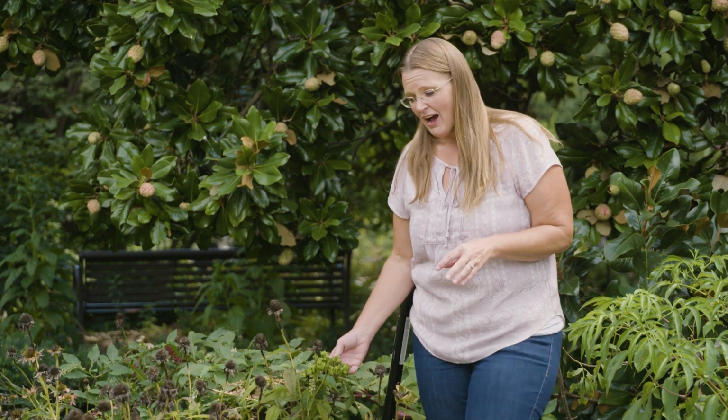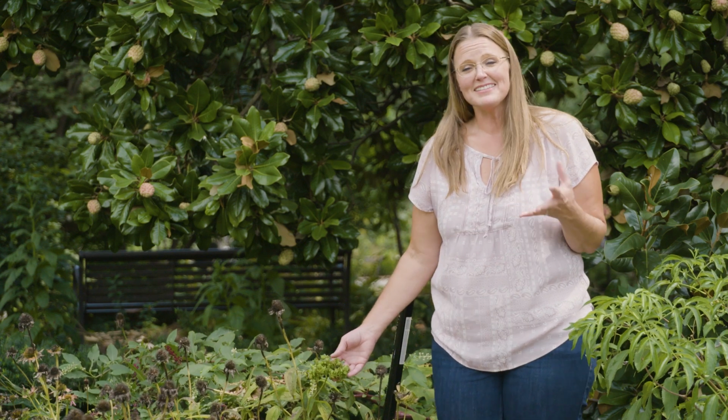You can see that our garden is starting to shut down, and a lot of times you might be pruning this stuff to potentially take to a compost pile, but I want to talk to you about something that we discovered here in our garden. And some people might think that it's actually a new cultivar or something like that, but it is not.